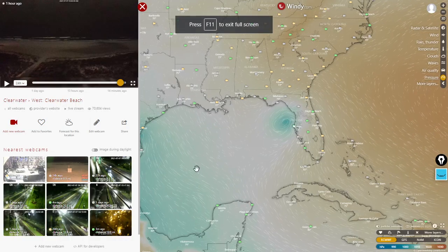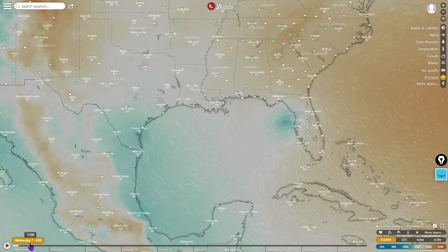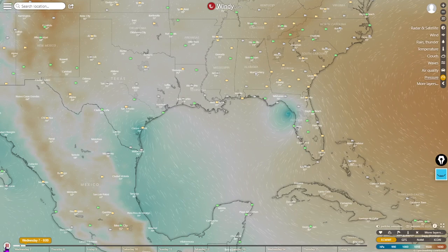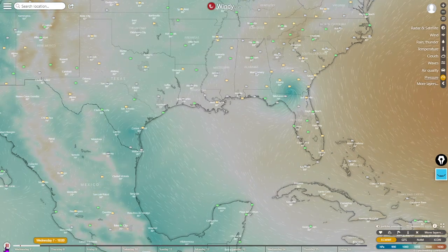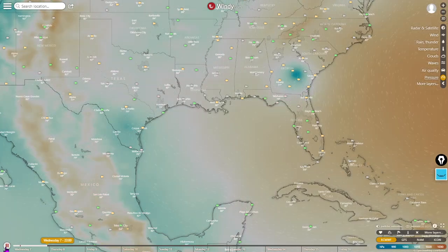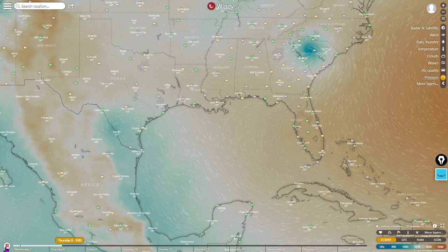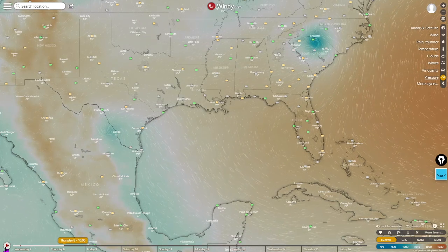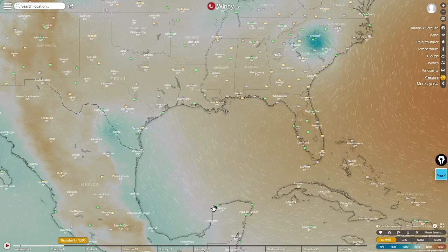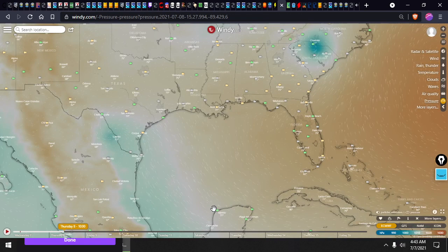In any case, we'll advance pressure here. This is the Euro forecast for pressure. And this low is expected to look like it's going to go due north here for the next almost full day. It's going almost due north, folks. So it's expected to be right over Charlotte tomorrow at 10 o'clock in the morning, 10 a.m. The low is expected to be over Charlotte, North Carolina.